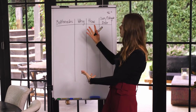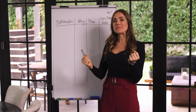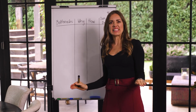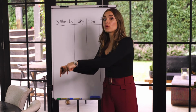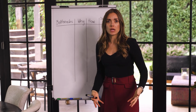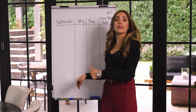It's now time for the bottleneck audit. I love this one because there are things that are probably holding you back in your business that you're not aware of, that we can easily get rid of. A bottleneck is essentially anything that currently is or will soon slow down the growth or the operations in your business. So let's identify them, then let's remove them, and don't worry, there's a formula.